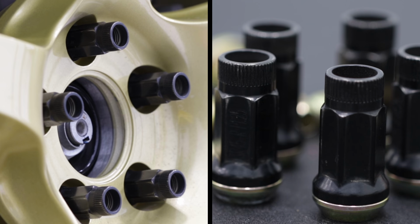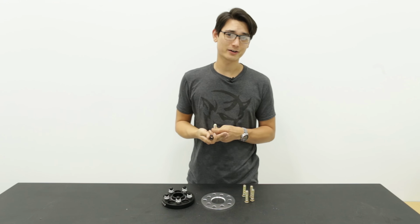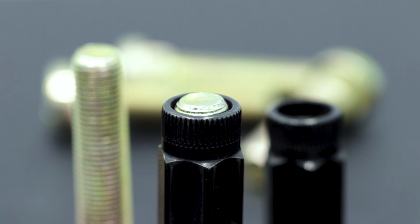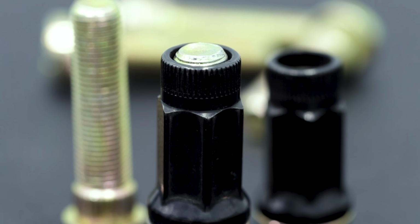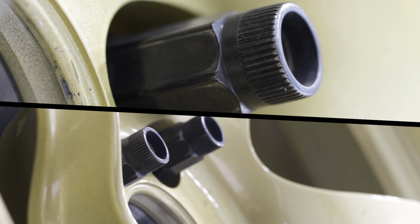You may also want to consider getting some open-ended lug nuts, just in case you're swapping to a wheel that doesn't require a spacer and you still have these extended lug nuts. That open end is going to allow the lug stud to protrude through the lug nut, so if you had a closed-off cap you probably wouldn't be getting the correct torque. So open-ended lug nuts are an option you may want to consider.